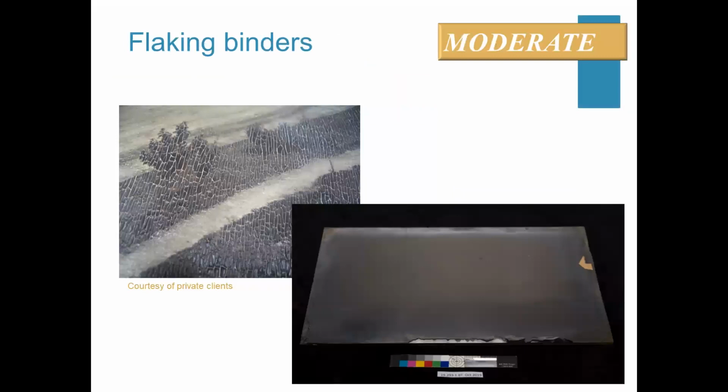Flaking receives a moderate to high priority for treatment depending on its severity and extent. There is always the potential for loss of information when the binder layer is lifting, flaking, or delaminating from the support. Cracking, as seen on the upper left, is not uncommon with some processes, especially albumin, but the binder is still secure. So that would be a none. However, when there is flaking occurring, as we can see in this negative on the bottom right, it needs to be attended to.